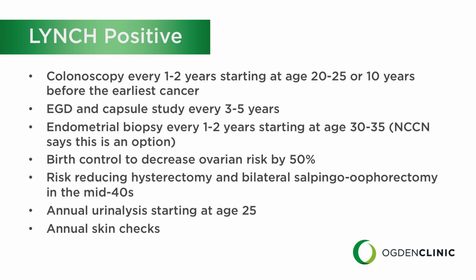Endometrial biopsies every 1 to 2 years starting at the age of 30. NCCN says this is an option. In my training, if we had Lynch patients, our colorectal attendings were firm on this. They got endometrial biopsies. If you had a uterus, you had a biopsy. And I do still do them as well.